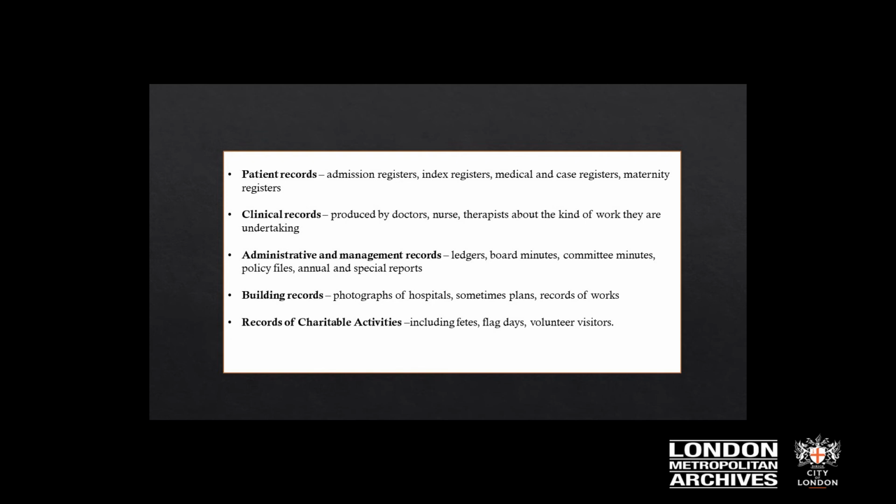The second class of records is clinical records. These may or may not refer to individual patients, but they're really about the work of the practitioners that created them. Medical journals are good examples, being diaries of clinical practice. We hold admin and management records of all kinds, and sometimes these records are very well represented in a collection, sometimes they're quite patchy. Next we have building records.